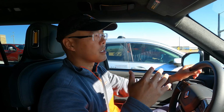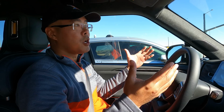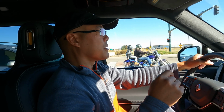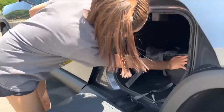Having driven the R1T and gone from the R1T to the R1S, I think maybe that takes away some of the thrill and the excitement, because I know what a Rivian drives like. There's a couple things on the SUV, and I do love the acceleration, so we'll just go accelerate. The gear tunnel is a big wow on the truck. You don't have that here.